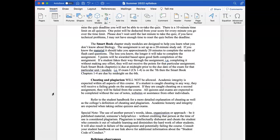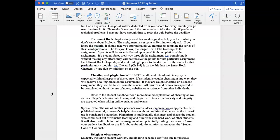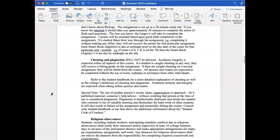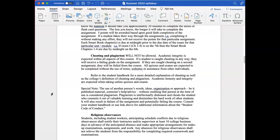Cheating and plagiarism. Do not do it. I know when you're Googling answers because you'll put answers on the exams that the word doesn't exist in our textbook. And sadly, a lot of times people are Googling the wrong answer and putting it down. So use your textbook, the lectures, and the labs to answer the questions. That's where I expect your information to come from, not a Google search and some website that we don't know if it has any validity to it.